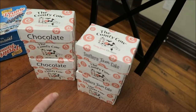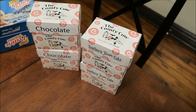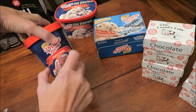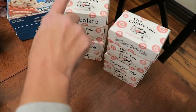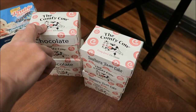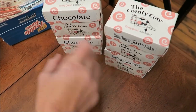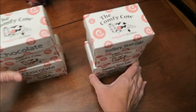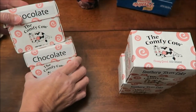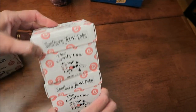And then these were on sale because Comfy Cow is moving to these containers, these round containers. They are trying to get rid of all their square containers. So these were normally what? $8, $7, $7, $6.99. We got them for $2 each. So we bought two of the chocolates and we bought two of the Southern Jam Cake to try.